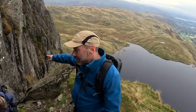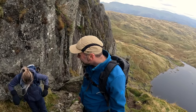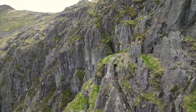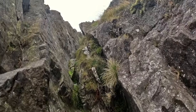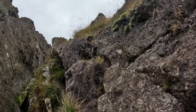So I actually ended up going the other side of this rock behind me because I couldn't get a foothold. And it's a bit tight for bags going through there. So yeah, went around the outside. Anyway, getting there now. I think we are getting towards the top of it now, but I personally have not been up this before, so new territory.